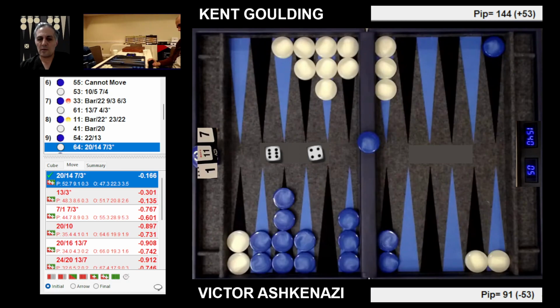Now Victor is looking to possibly double from the bar. So he can hit with 3s, and also 1s and 2s, but the 1s and 2s are duplicated to enter and hit. So if he rolls a 2-1, he's got to come in and hit with a 24. Double 1 would be interesting. Probably just come in and hit on the 22 and then hit another one. Double 2s would be good, but they're 9 dancing numbers.